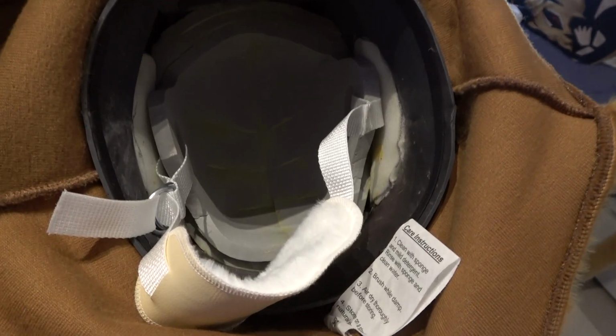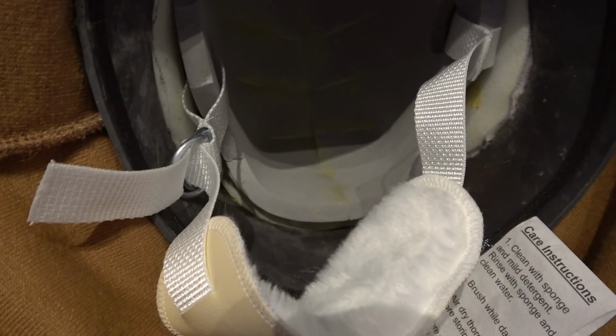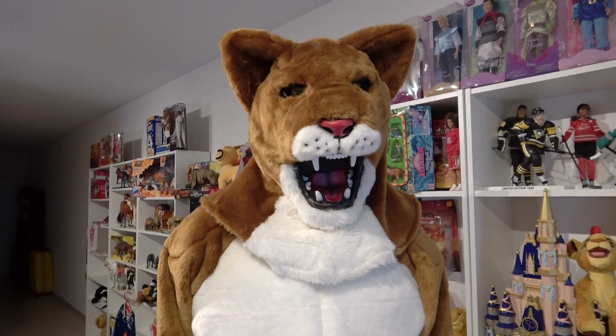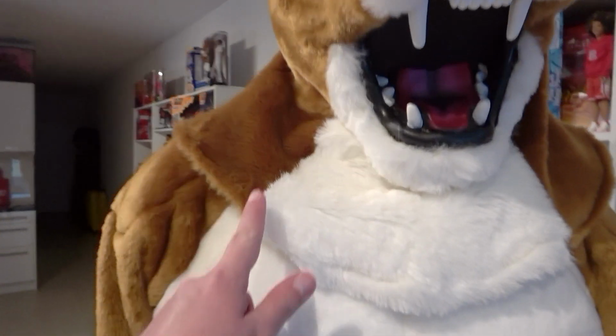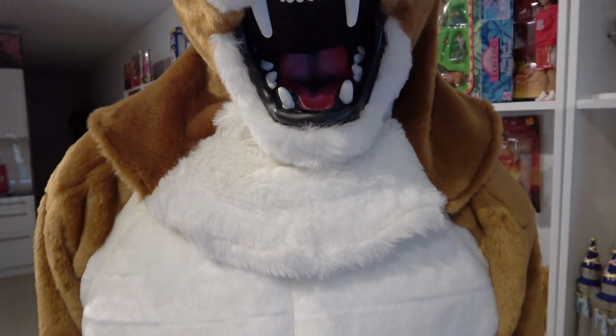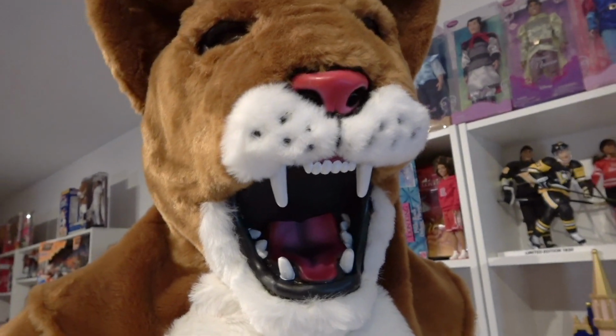Here's again a look inside the head. We've got the chin strap here, which can easily be adjusted. Comes with a label, care instructions, and you can see this is built rather flexible, yet still durable. That's a kind of rubber here, and then that's foam. Alright, head is on, and yes, I'm aware that this part basically would need to be tucked into the bodysuit, which I am going to try later. For now, I want to point out the features of the head real quick.